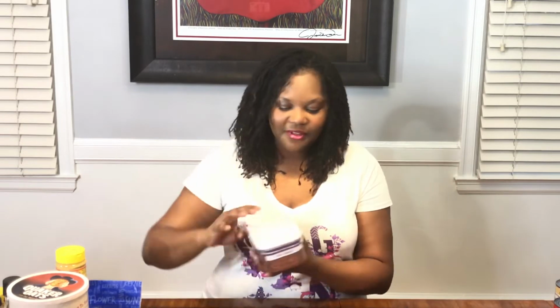I also keep flax seeds. Same thing as the chia seeds, lots of omega-3s, just super healthy for you. You can make flaxseed pudding with it. You can add this to stews to help thicken them and add extra protein, extra nutrition. So many things you can do with them. I keep flax seeds and chia seeds in my pantry.